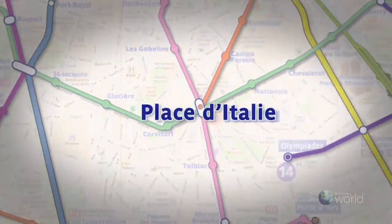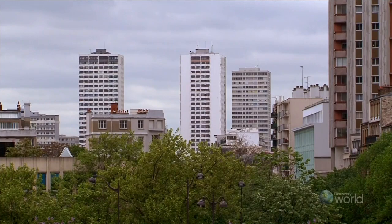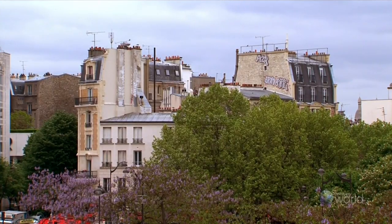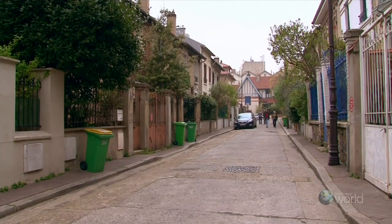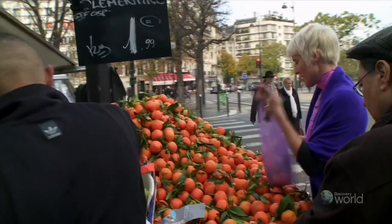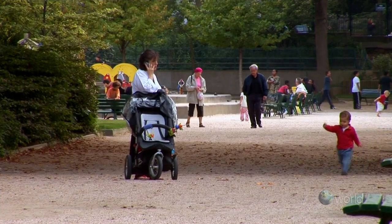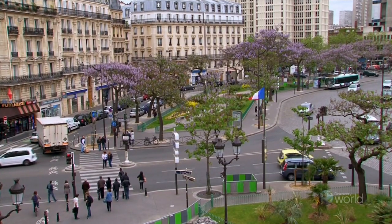Next stop, Place d'Italie. Today, I want to take you to the 13th arrondissement of Paris, a neighborhood in the south of the city with many different faces. We'll see high-rise towers, stroll historic streets, check out a mysterious castle, and visit atmospheric Butte aux Cailles. We'll meet artisans and shopkeepers. And we'll discover why this is one of the best places to get to know the real city, far from the major tourist attractions and away from the crowds.